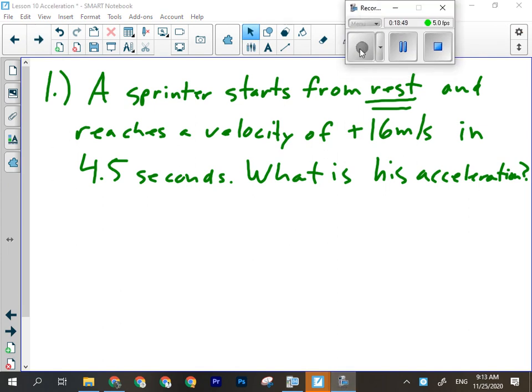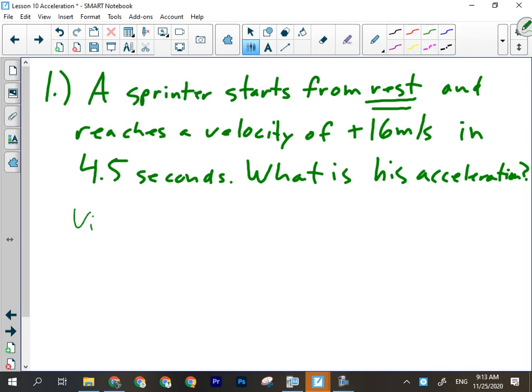Like any other problem-solving question that we might get, we want to write down our givens first. vi is 0 meters per second because they start from rest. They reach a velocity, that would be final velocity, of positive 16 meters per second, and that happens in a time of 4.5 seconds. I'm looking for acceleration.